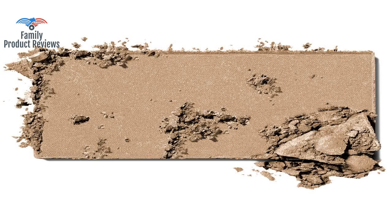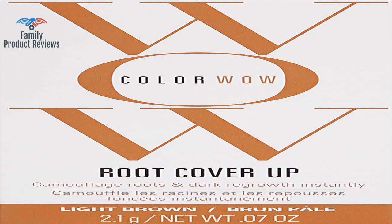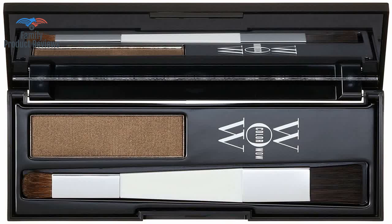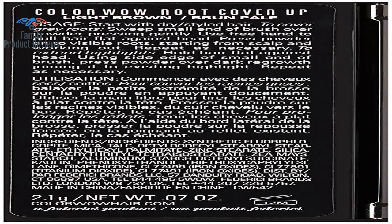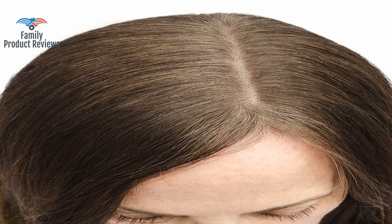It truly adheres to the hair, and it doesn't make your hair sticky like some of the mascara-like cover-ups. It lasts a long time, and it is incredibly easy to blend out those pesky gray hairs along the part and hairline. This is a very subtle shade that blends perfectly for reds that aren't orange, red orange, burgundy, or brassy.